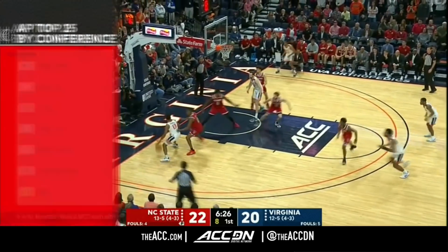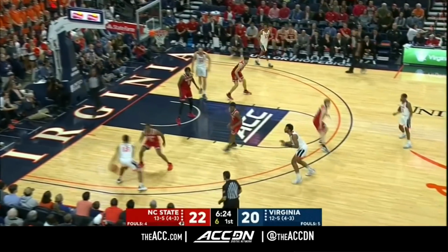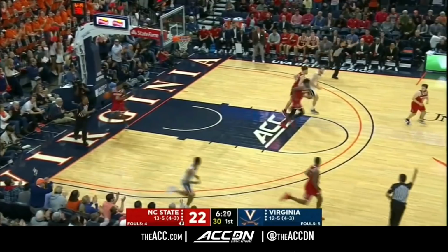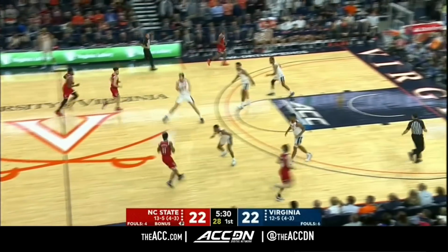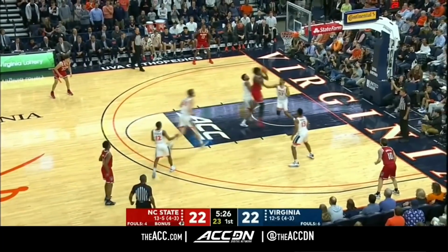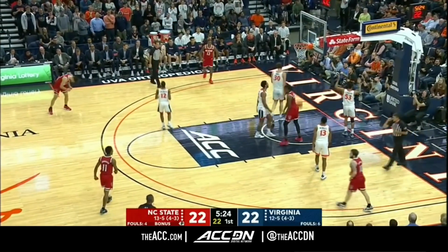Chase Coleman has come in for Virginia. He doesn't play much. He's number 12, backup point guard. He's a walk-on. There's a 3 out of the corner. They can give up some easy baskets. Johnson underneath by Funderburk, and he's fouled.